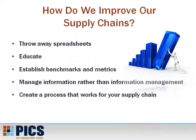And I like this: manage information rather than information management. We want to be on top of the ball. We want to make sure that the information we're gathering and looking at from our suppliers puts us ahead of the curve, and that it's not just piling up on our desk and we're just managing it as it comes in. We want to make sure that the information we're gathering is valuable and that it leads us to making that decision of who we want to do work with.